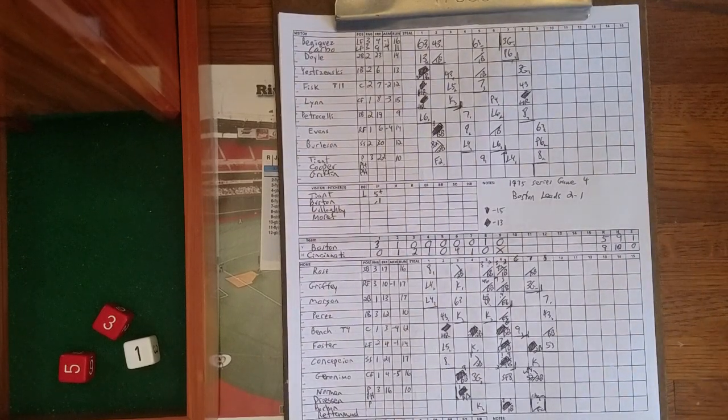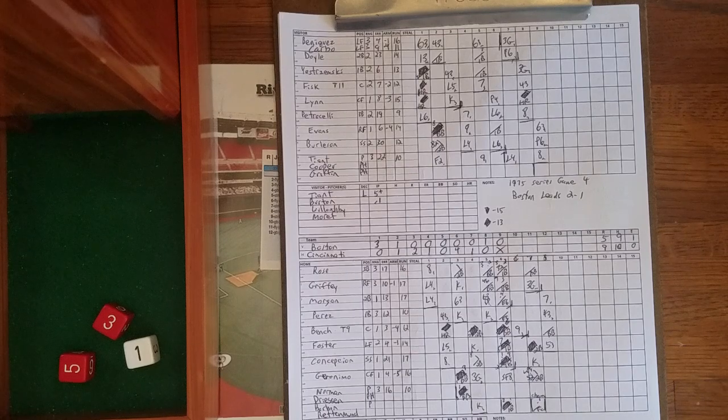So critical game 5 will be coming up. I believe, I'm not 100% sure, but I believe the pitching matchup, if I remember correctly, is going to be Don Gullett for the Reds facing Reggie Cleveland for the Red Sox. I think that's the matchup. Don't hold me to it because I'm just going off memory. I don't have it in front of me.